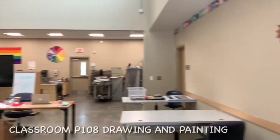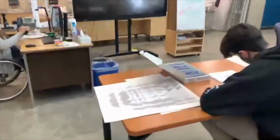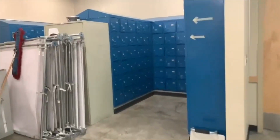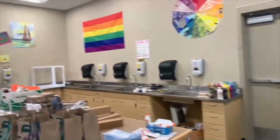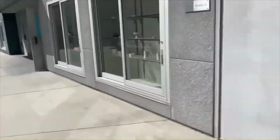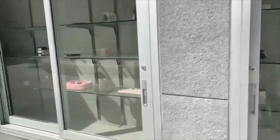It is taught by Mrs. Pointer. This class explores design elements including line, color, form, and texture. As you can see, there is plenty of room in this class to work on small sketches or giant masterpieces. Let's head back outside. Check out these ceramic pots created by our students now on display.